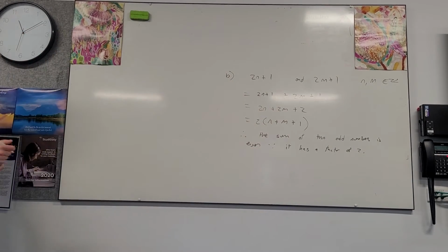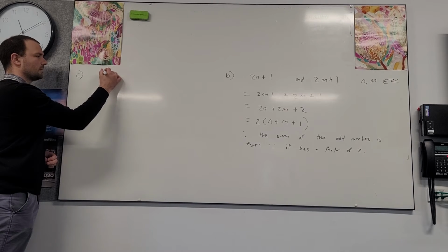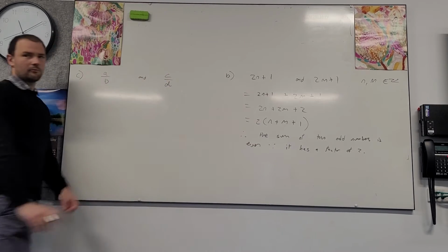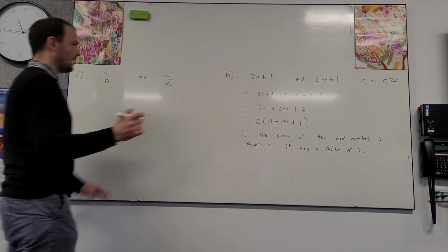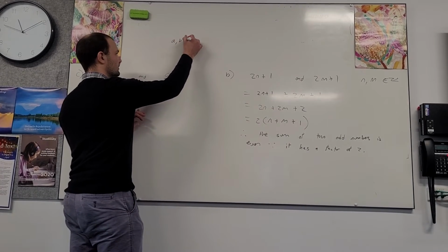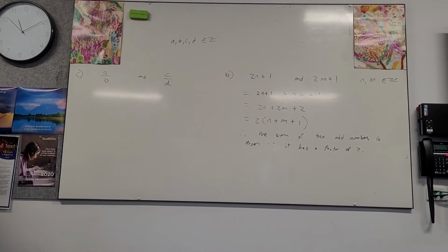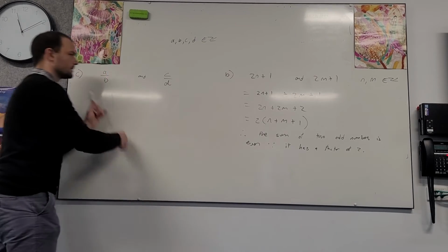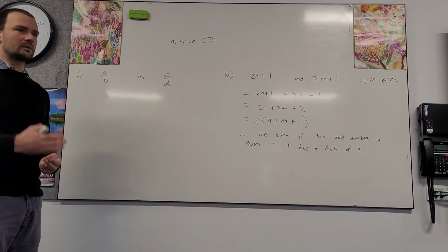So what is a rational number? We're going to let the rational numbers be anything, a/b and c/d. They're rational numbers because we can express them as a fraction where a, b, c, d are integers. Okay? And we're saying the difference between them. That means when you do one of them, subtract the other. One rational number take the other rational number, the answer is going to be rational.